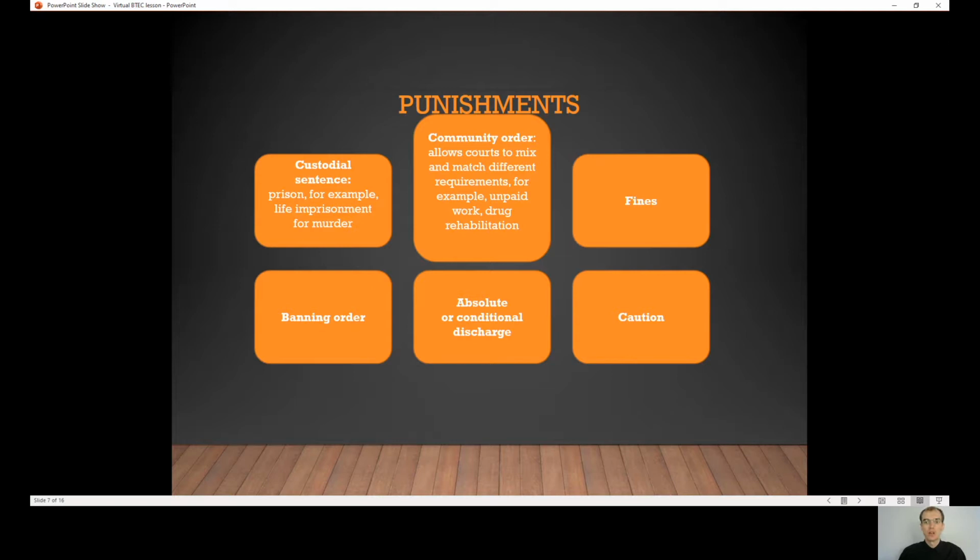Really common one, driving over the speed limit. You're driving down the road, camera flashes, you get a speeding ticket. That's a fine.